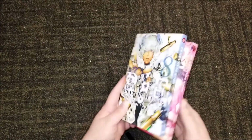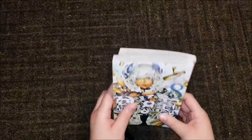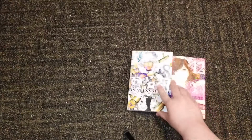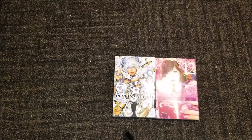Now, why do I only have volumes 8 and 12 when I don't have volume 7 yet? That is because I had made a pre-order on Right Stuff to get Berserk Deluxe Edition Volume 7, The Rose of Versailles Volume 4, and in that package to get the free shipping, I put in Volume 7 and 9 because Volume 8 was out of stock on Right Stuff.